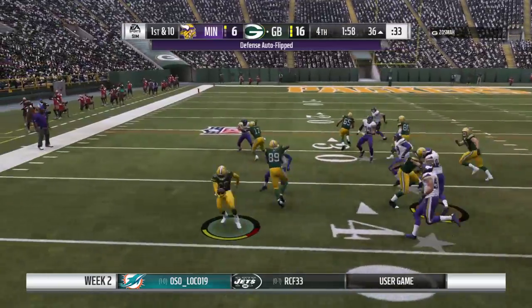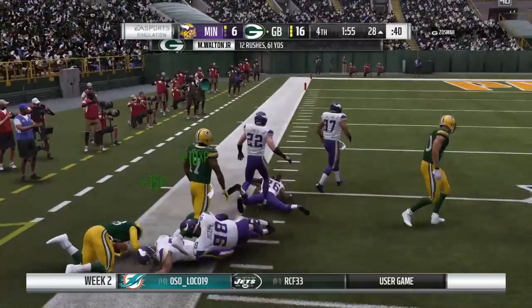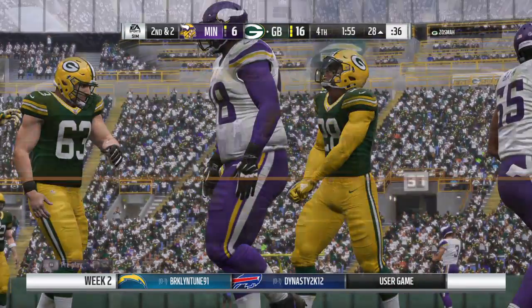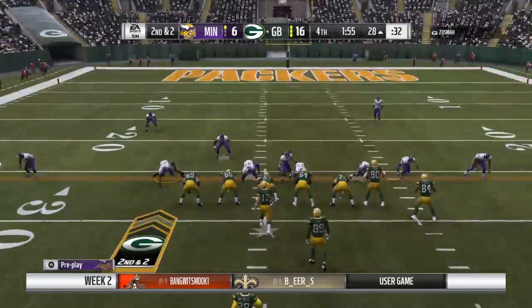Now Walton. 8 yards on the pickup, and now they'll have some options on second and short. Starting to become a tough spot for this defense. You're down, fourth quarter, looking a little fatigued maybe on that side of the ball.